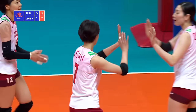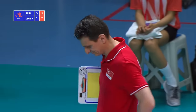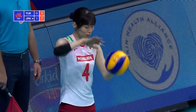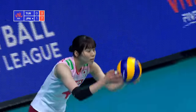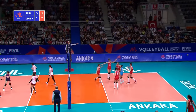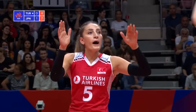So Japan looking to bring up the first technical timeout. They've only trailed once in this second set so far, and that's when Turkey put the first point on the board. Lead is four, equaling their largest lead of the set so far. But a service error brings Turkey right back into this.